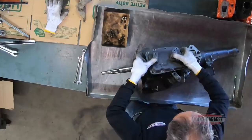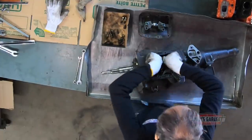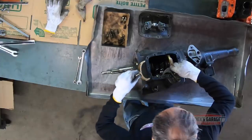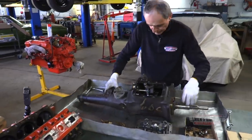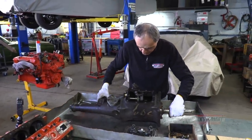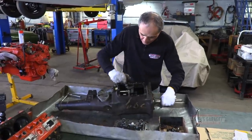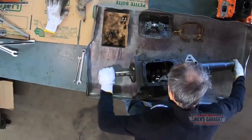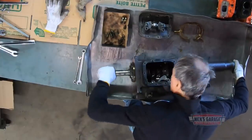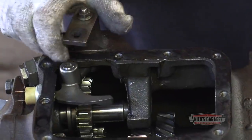There we go. There's your reverse. I love that sound. Look at that. You know, it sounds solid, eh? Look at that. I love that sound.